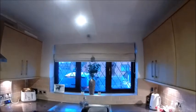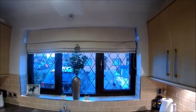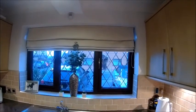And the final finishing touches. Hey! A Roman blind. You like? Finishes off quite nicely. And it goes really well with the tiles, which I'm pleased about.